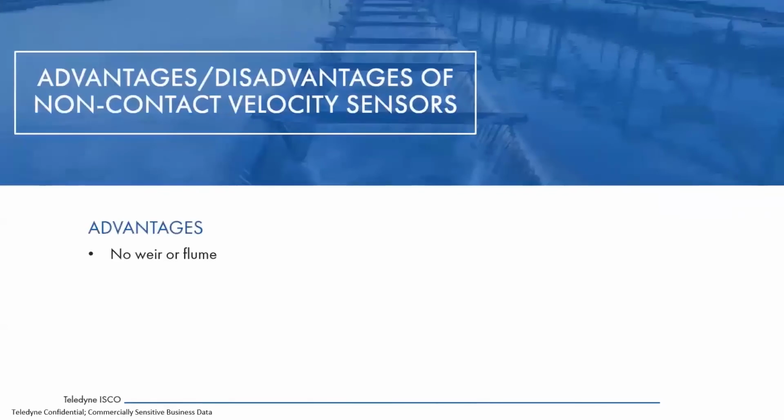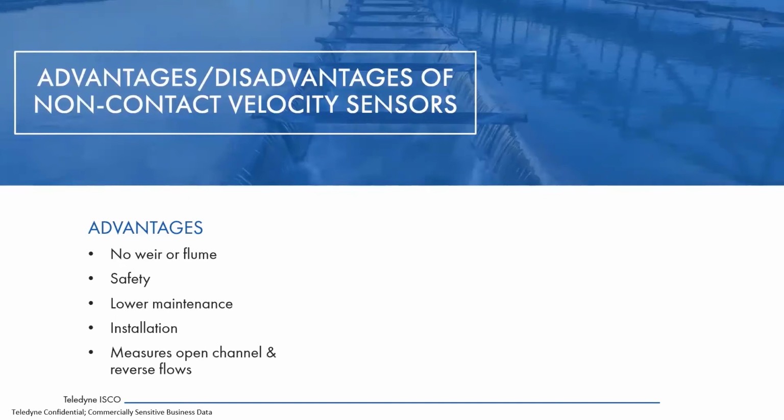So what are the advantages? No weir or flume required. Safety. If we can stay out of the flow stream, it's going to be much safer. It's going to reduce your maintenance by being non-contact. The installations can be much easier because you don't have to stop the flow of water going through there, and you can mount it above your flow stream. And the other big thing is that it can read both forward and reverse flow.